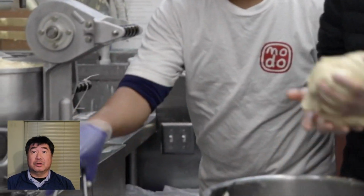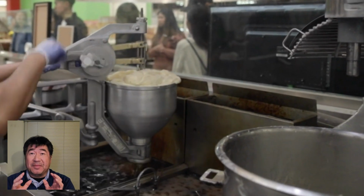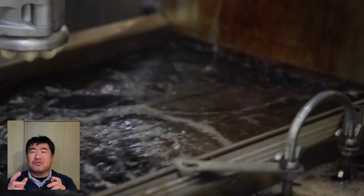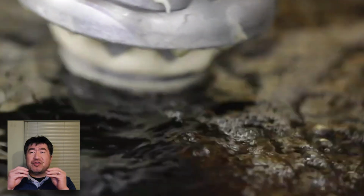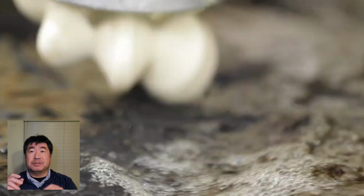Ooh, that looks really interesting. They're deep frying something. Looks like it's Mochi Donuts. It's a donut made from glutinous rice flour. It's really stretchy, chewy, and airy at the same time. I gotta get a few of those.